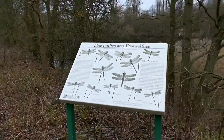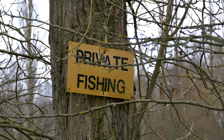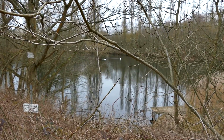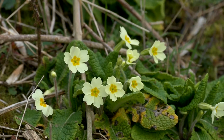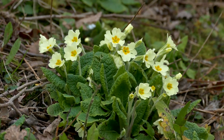I don't think we're going to see any of these creatures today. Way too early. Just passing the private fishing lake, just having a look, see if there's anything out there. Just a mute swan in the distance. There are a few other signs of spring around. These primroses on the bank.